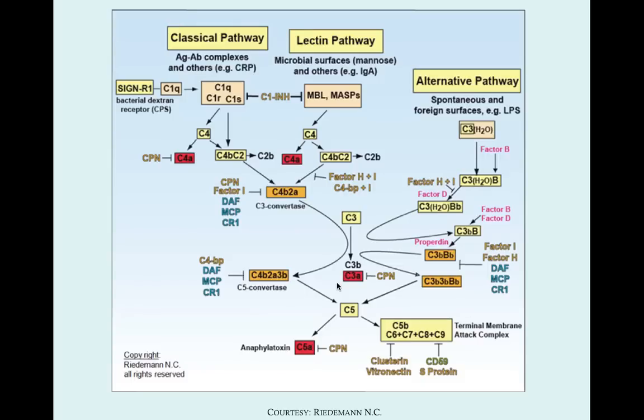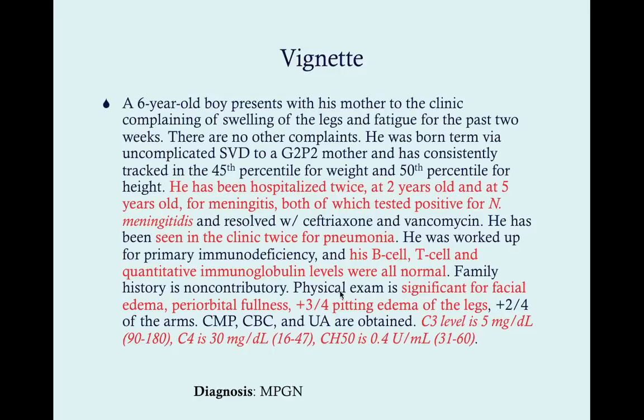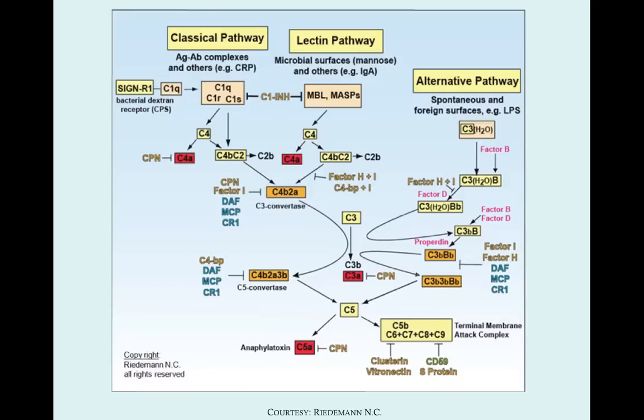They're also at risk for pyogenic infections. Why are they at risk for pyogenic infections? C3b, remember, is our opsonizer, and we opsonize encapsulated organisms, pyogenic organisms, and by doing that, we clear out pyogenic organisms. It's one way that we can clear out pyogenic organisms. If you don't have C3b, you are not going to be able to clear out those organisms. And so you are also at risk for pyogenic infections. And we saw that in our child in our vignette. He was seen twice in the clinic for pneumonia. And he could be worse, but he's been seen twice for pneumonia. Pneumonia is typically caused by pyogenic organisms.